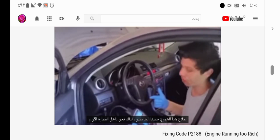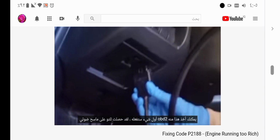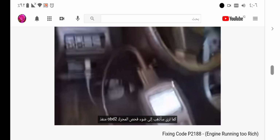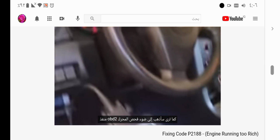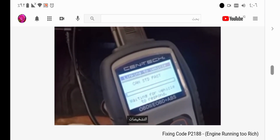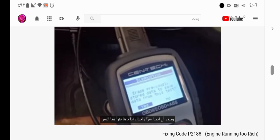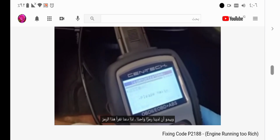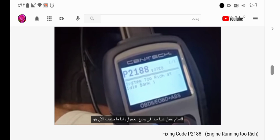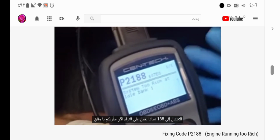Alright guys, so we're inside the car right now, and the first thing you're going to do, I just got an OBD2 scanner. You can take this, of course, to your AutoZone or Advanced Auto Parts. We're going to plug it into the OBD2 port. As you can see, I've got a check engine light. We'll go to Diagnostics, OBD2. And it looks like we've got one code. So let's read that code. System running too rich at idle. This is code P2188, system is running too rich.